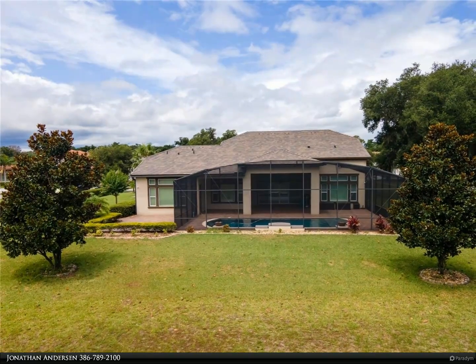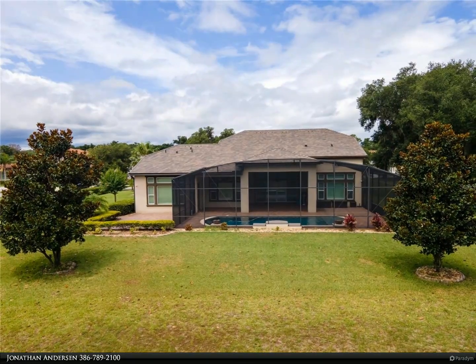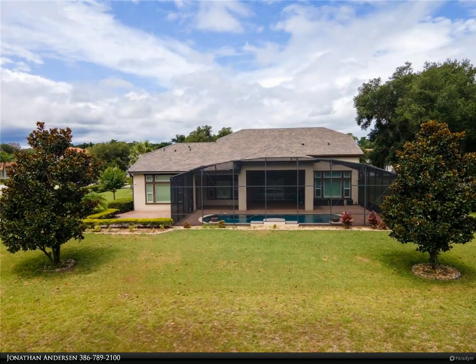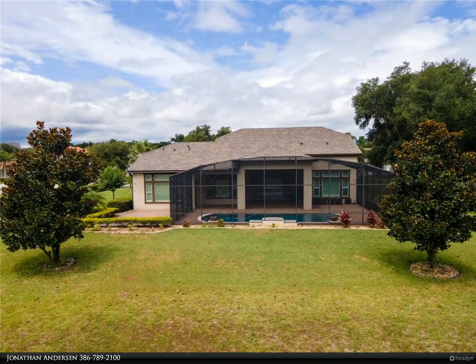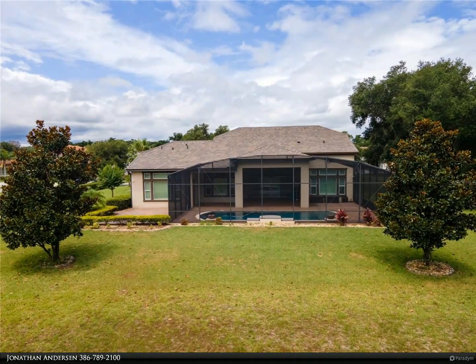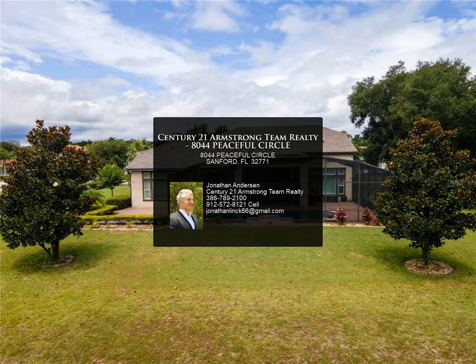The home is next to the community's boardwalk leading to a covered gazebo overlooking Lake Markham, where you may see all of the Florida wildlife. The home is located close to the recently completed 429 Toll Road and I-4. It is located within 45 minutes of downtown Orlando, Daytona Beach, and the theme parks.